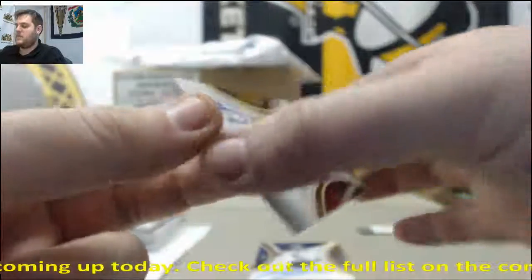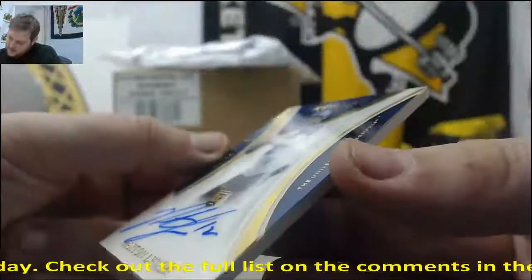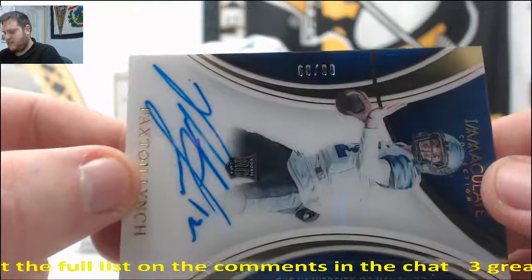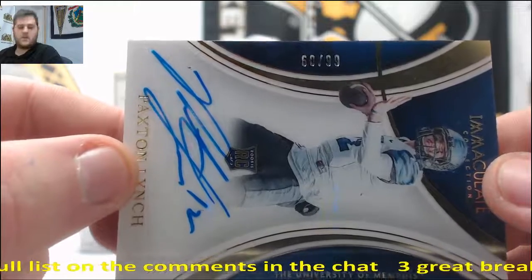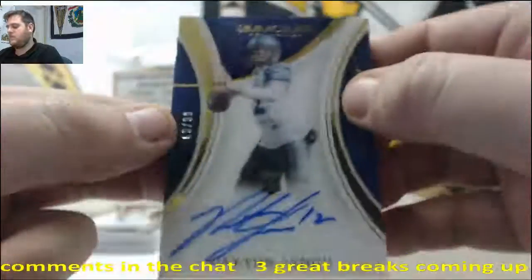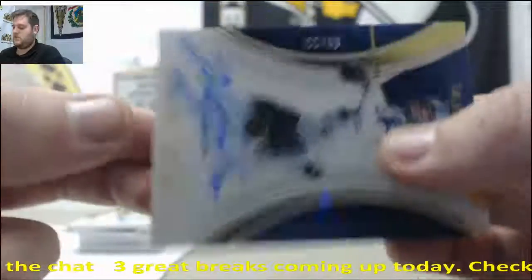Seven seems to be the lucky number today. And to end it, 60 out of 99, Paxton Lynch. It's going to go to serial number 0. Ben W. is going to take that. Paxton Lynch from Memphis, rookie auto, 60 of 99, Paxton Lynch.